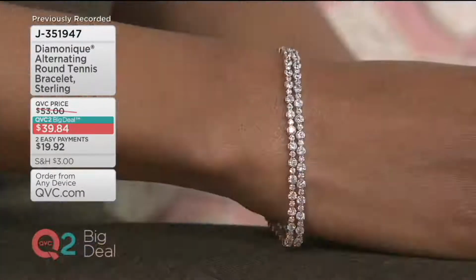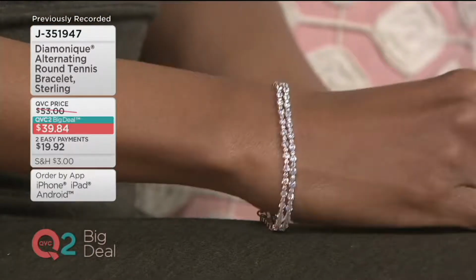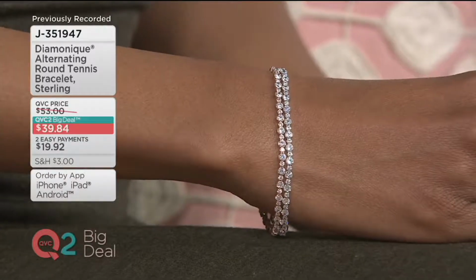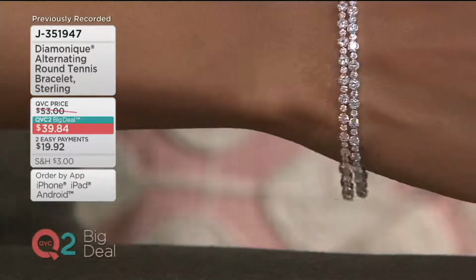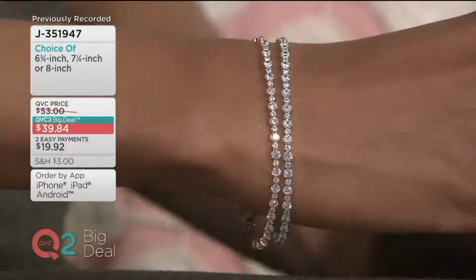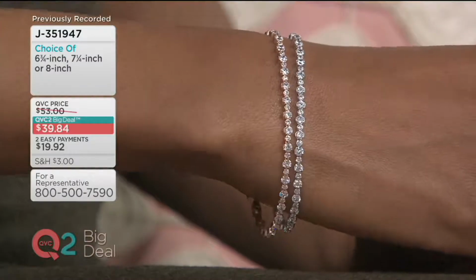Look at Katya's wrist. This is enchanting. It is absolutely fiery. It is captivating. It is like bubbling champagne because this is our only alternating Diamonique bracelet in the entire assortment. And what I mean by that, it's bubbling in large, beautiful rounds and then smaller ones and larger ones and smaller ones. And they do this beautiful dance all the way around your wrist.